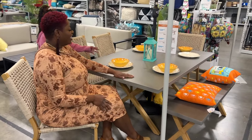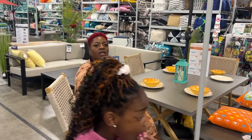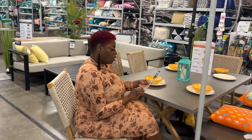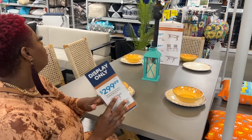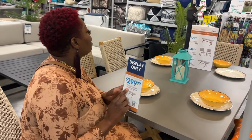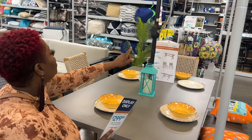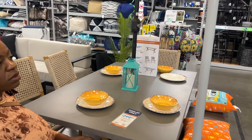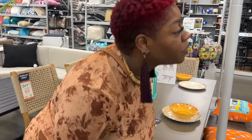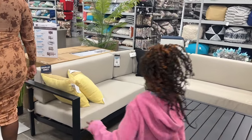Let's keep going. So outside the table, guys. Outside table here. So the table itself is $2.99. Is this the bench? The bench is $2.99. The table is $2.99. The bench is $1.29. So look at that one. It's a couch. Yeah, outside couch. Yes, it's an outside couch.